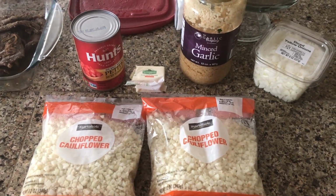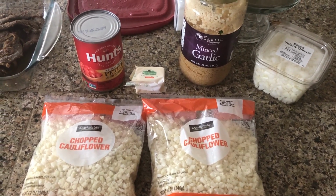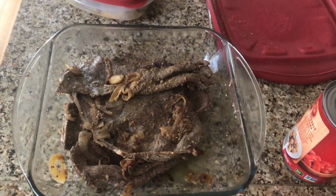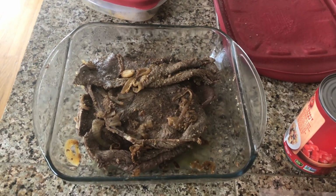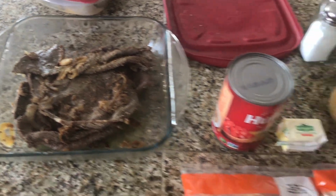Okay, so for dinner, I am going to be making cauliflower rice with a slice of steak. Now, I already pre-made the steak yesterday. Marinate it how you like it. Put any type of seasoning on it. It doesn't matter what you use. I'm just gonna eat one thin steak.